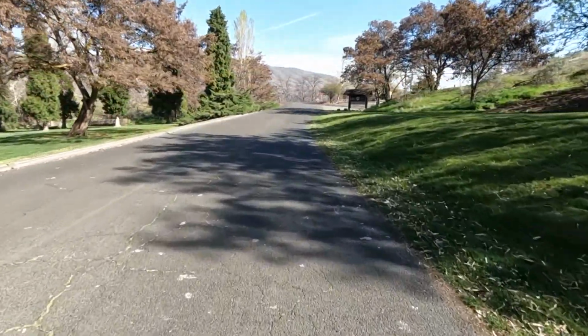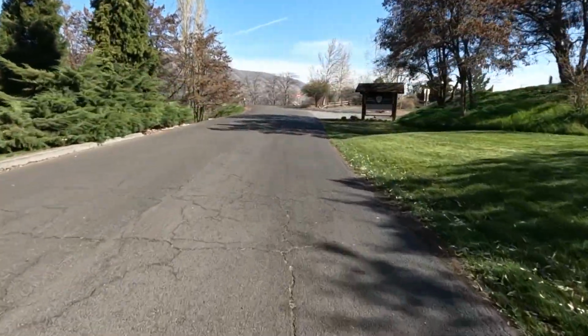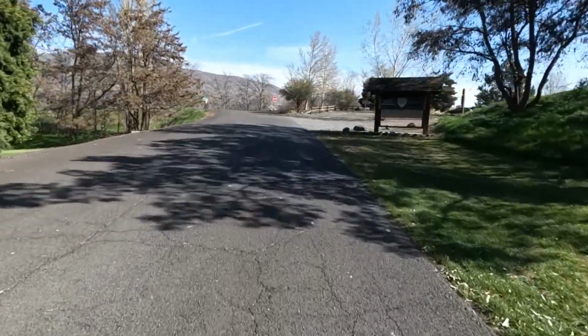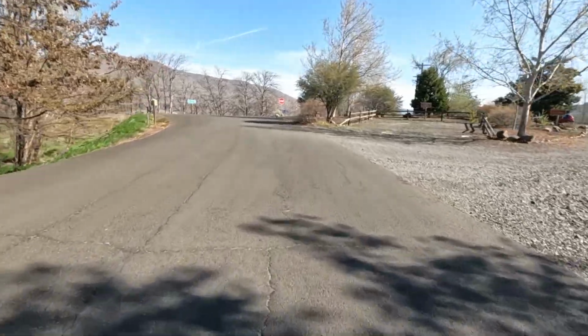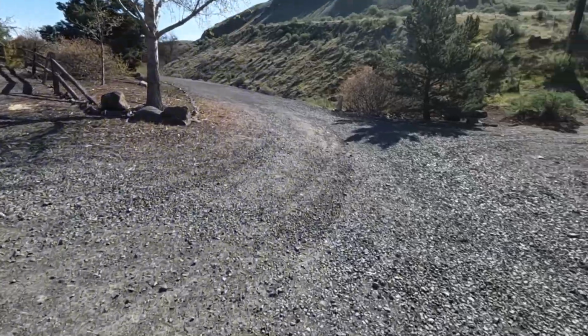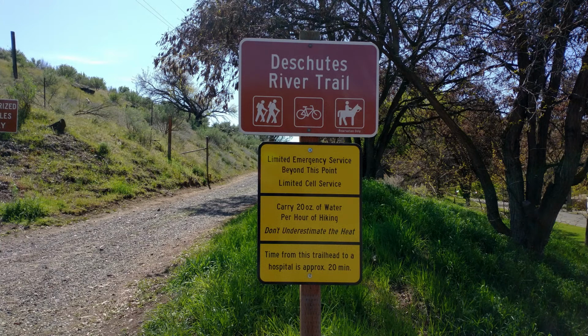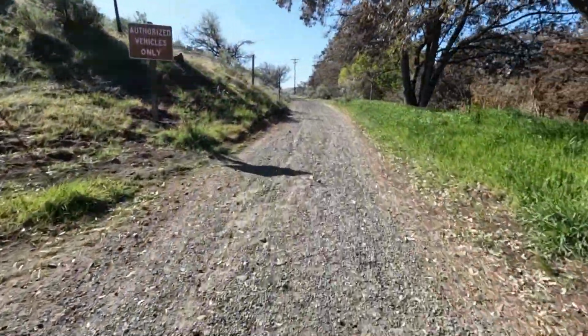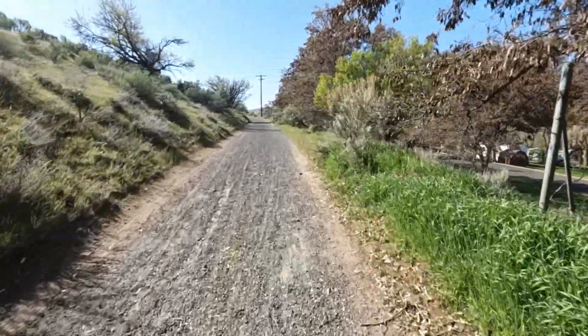To get to the trailhead for the Deschutes River Trail, I ride back towards the park entrance. This trail is located on the site of an old railroad line that was built by the Deschutes Railroad Company starting in 1906. The goal was to provide railroad service to the lumber mills in the area around Bend, Oregon.